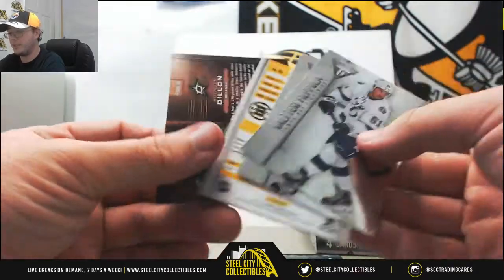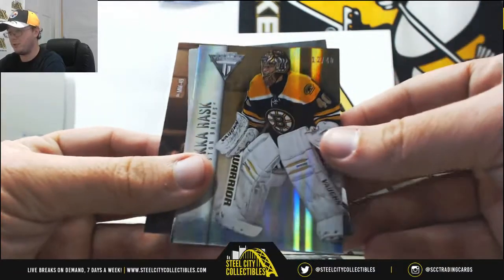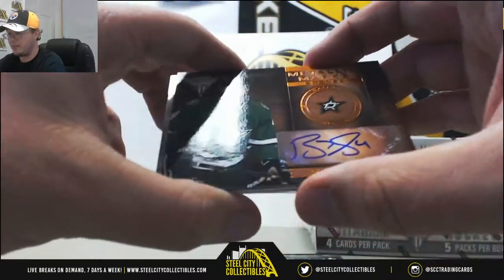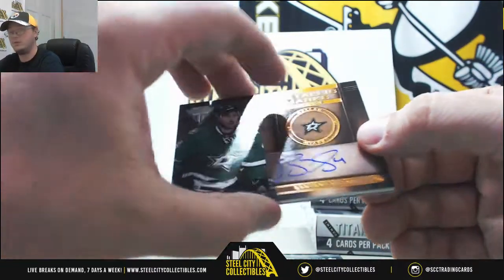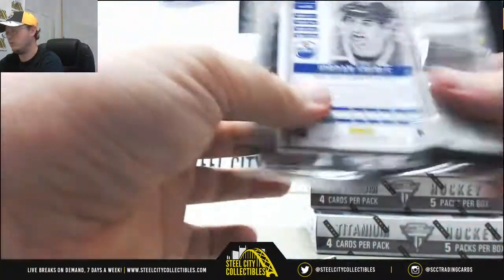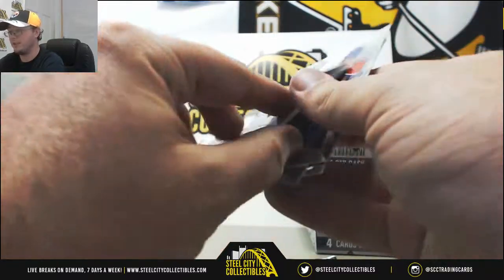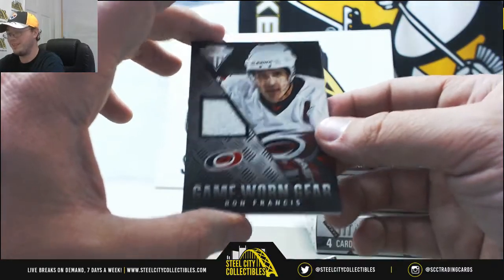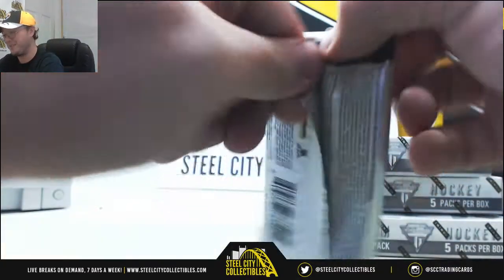Flippio, Duncan Keith. I think we're going to have a couple of hits here. Tuukka Rask, numbered 12 of 40. And our autograph is Metallic Marks Bronze Brendan Dillon for the Dallas Stars. Jordan Eberle, Ryan Suter, Jarome Iginla, and game-worn gear for the Panthers. Hurricanes. Ron Francis. Saw Carolina.